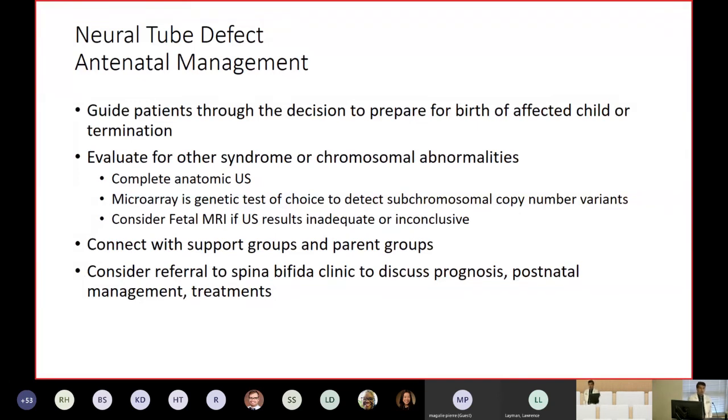There are many support groups and parent groups available for parents who have had an affected child, so they can connect with those groups, even to help them with the decision to prepare for birth versus termination. And we can consider referral to a spina bifida clinic to discuss further the prognosis, postnatal management, and treatments available.